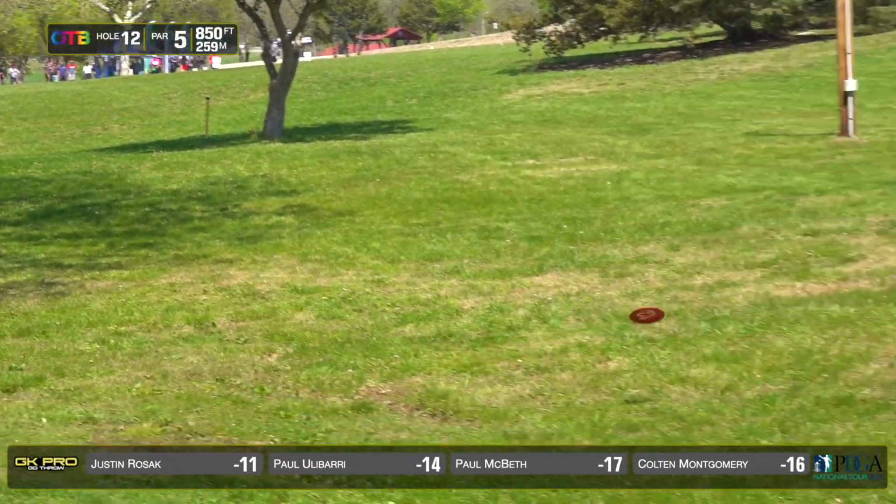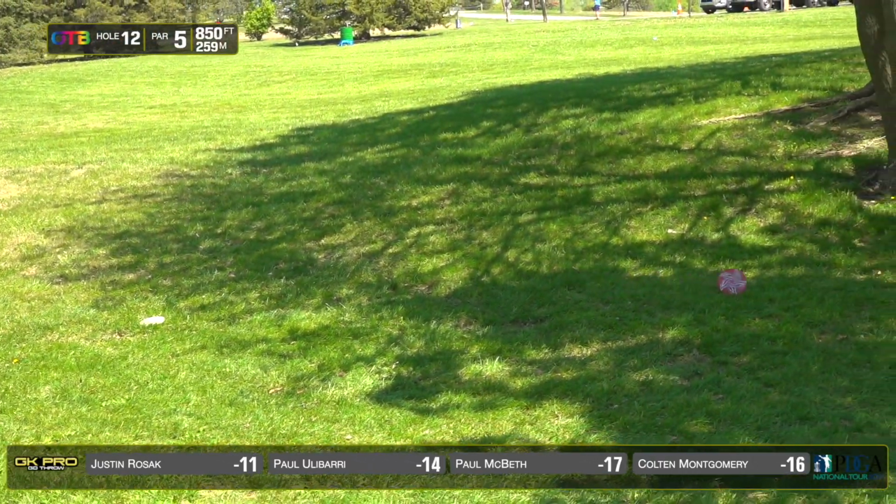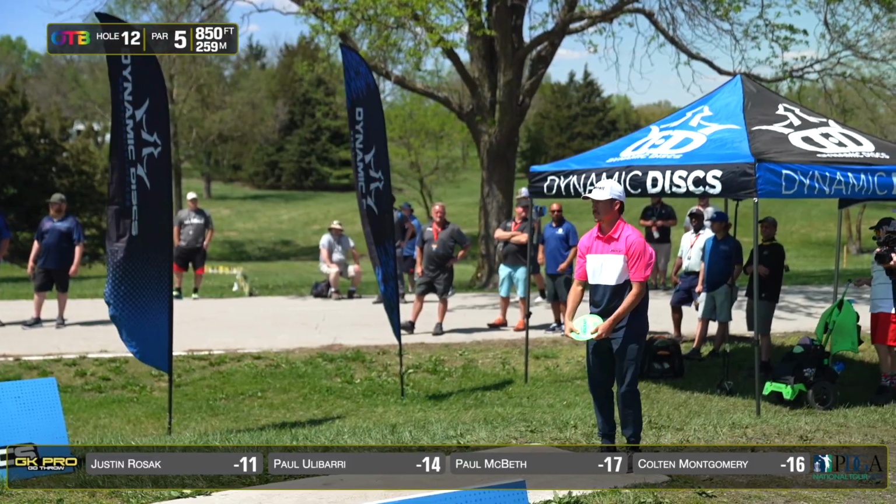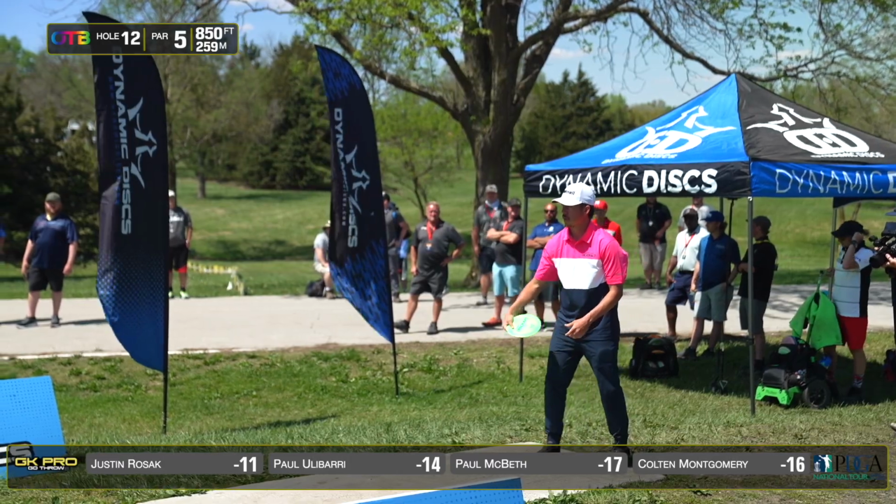Oh, yeah. That was perfect. Way up there, past McBeth. This guy is sneaky long. Colten just flat bombs. Yeah. He really throws it hard.